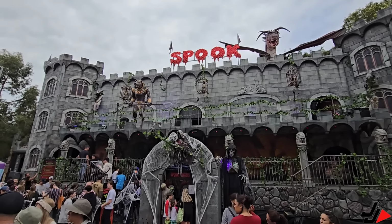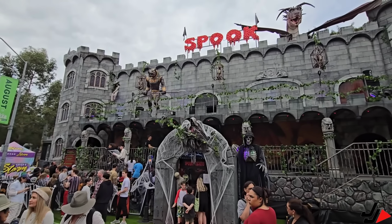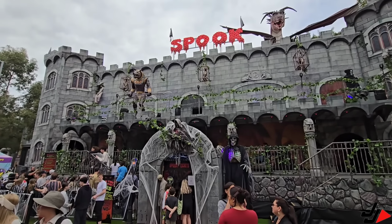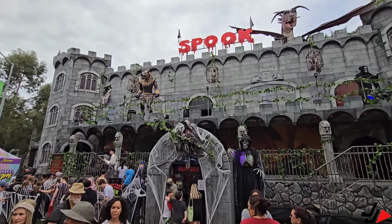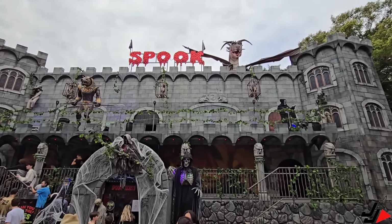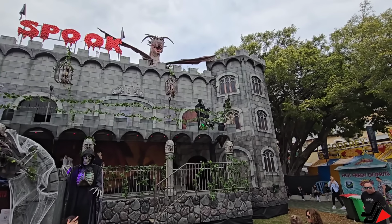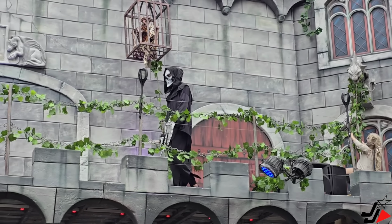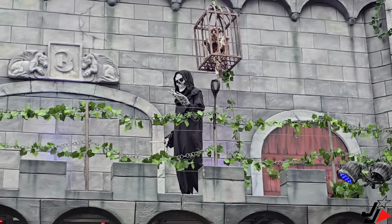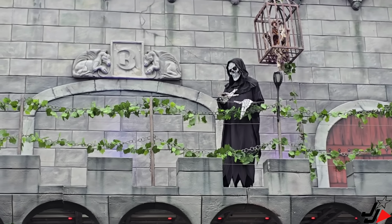This one here is $15 to ride. I think most of the rides are around that minimum $15 mark. Queue's not too bad, actually. I think I'm gonna check it out now. I believe there is actually people inside this one to scare as well. Oh yeah, there's the Grim Reaper up there. I'm sure there'll be more inside this attraction, without a doubt.